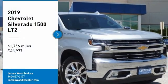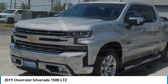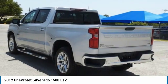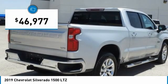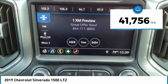Take a ride in the 2019 Silverado 1500. The Chevy Silverado 1500 has the lowest cost of ownership of any full-size pickup and is priced below $50,000. This vehicle has less than 45,000 miles.